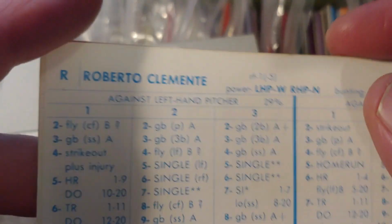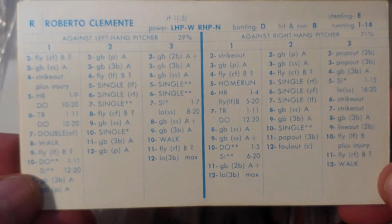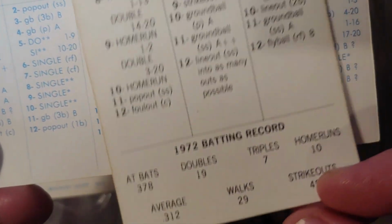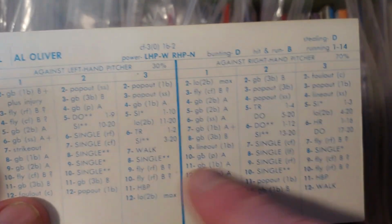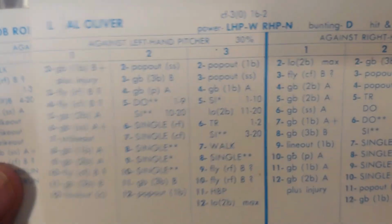Okay. So here's Clemente in his final year. And we wanted the year before. We want 71. So we'll use 71, and then next year we'll go to 72. That's how we'll play that one out. This Oliver's nice. He can play center field. That's where we need him. And he's finally hitting over 300. 315? 312. This is the card you want.